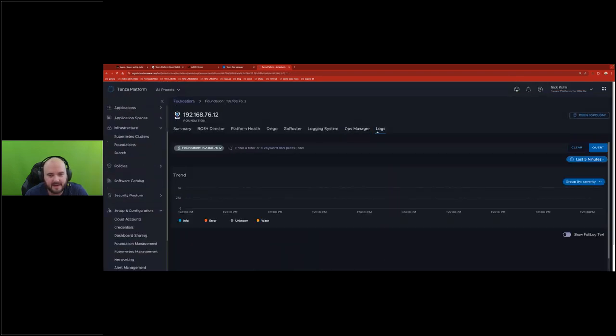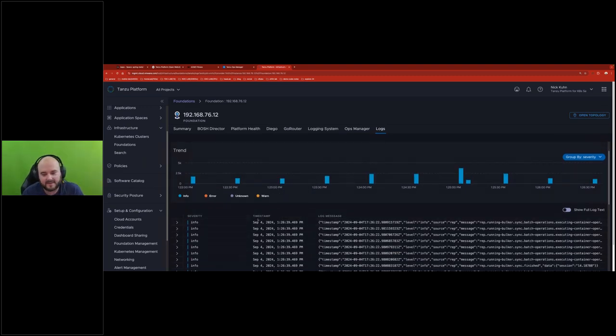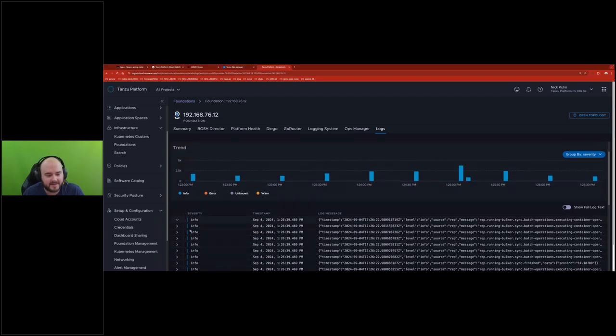And I'll deep dive into logs here. So we're actually getting platform logs in here too, which is, I think, really cool. Actually, when I first saw this, I didn't expect this at all. So the platform syslog drain shows up here within this view, and you can look at all the logs coming in from the system.